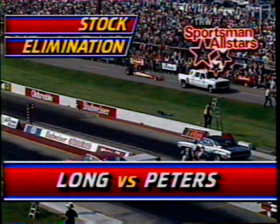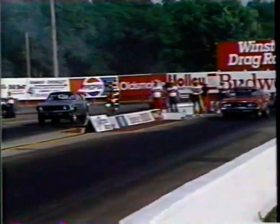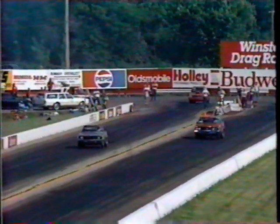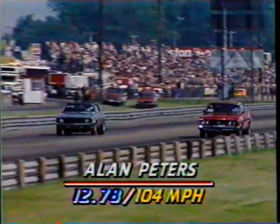Next up was Stock Eliminator. A little different situation. An index is established for each class in Stock Eliminator, and then the Christmas tree starting system provides the handicap for the car representing the slower class. Alan Peters in the far lane leaves first, and then Gary Long gets his green light. Now, neither car can run faster than their own established index for their class. In this case, Alan Peters holds on to the lead given him and comes home the winner with a 12.78, 104 miles an hour. Alan Peters, the winner in stock.